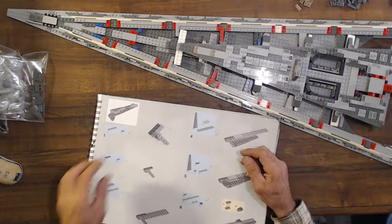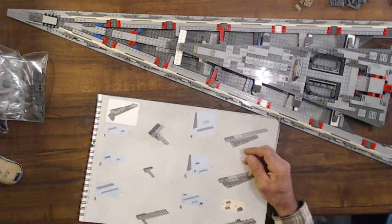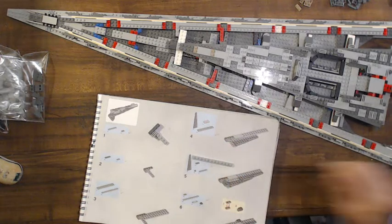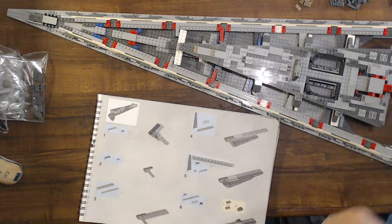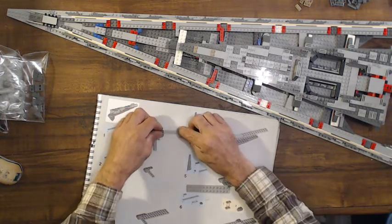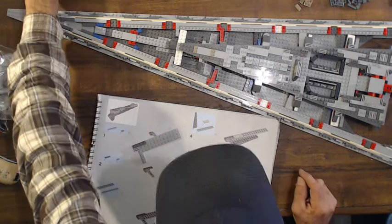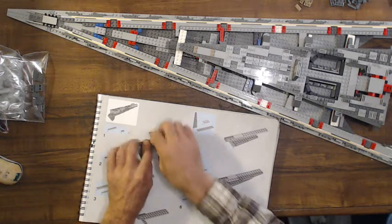I know there are 3,152 pieces in the set. I still think the Millennium Falcon is larger piece-wise. I can't remember offhand what the set number for that is, just because I don't own it, and I wish I did. I'm jealous of those who do. But nonetheless, it's a fun model to build.